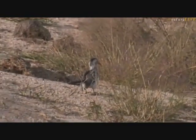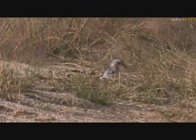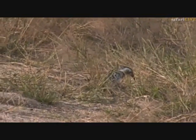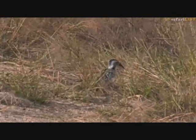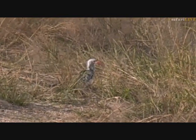There it goes. Looking for something to eat. There were also some Burchell starlings that were moving around and pecking through all of the elephant dung that's around here. Where's your mate? Why are you on your own? Now, typically they're not all on their own. Normally there's two of them around, of the hornbill species. They are monogamous.